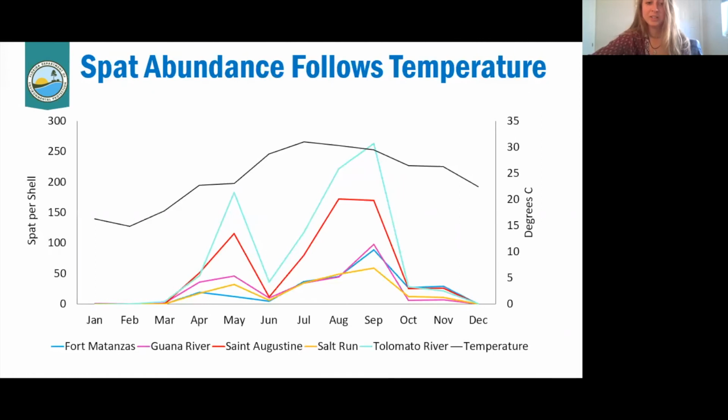The interesting part is graphing the average of all those black lines, so just the water temperature that we gauge throughout our region, against our regional spat graph. So the water temperature is shown by the black line there. You can see that each of its peaks, the minor one in April and the bigger peak in July, is followed by a peak in spat settlement. So that implies that water temperature may have some sort of implications towards spat reproduction, and we're maybe seeing that in the next couple months with our spat settlement on our stringers.